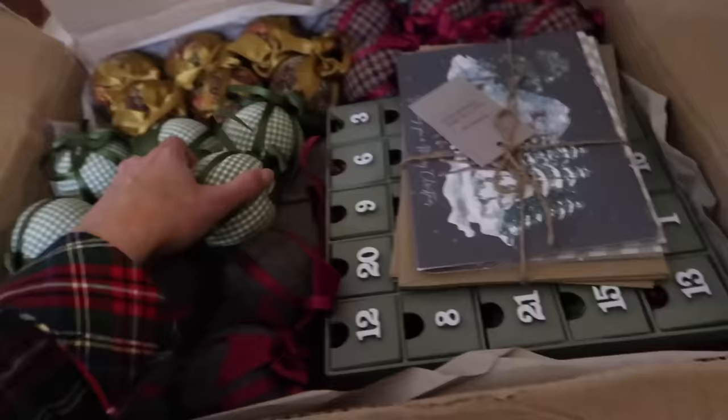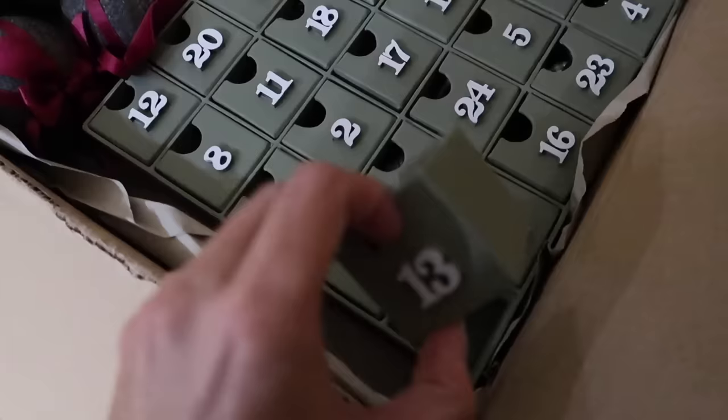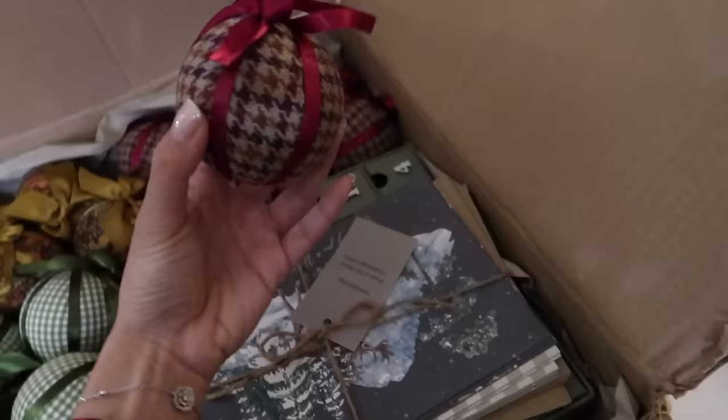Oh, she started doing cards and a little mini bauble Christmas advent calendar. How cute. That's so sweet. But yes, I definitely think that some of these will look really lovely on the tree. So all is not lost, the fact that I didn't show you. And I also get to show you how things are settling in as well.